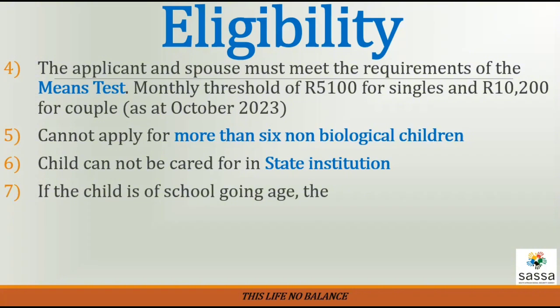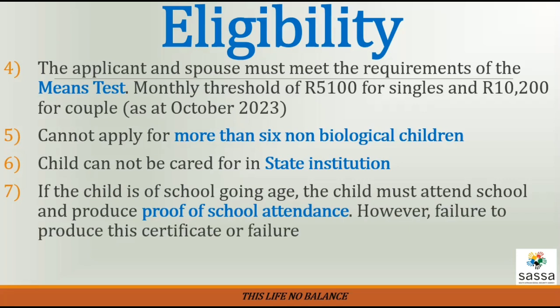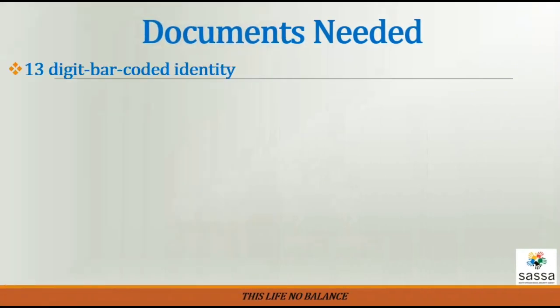Now if the child is of school-going age, the child must also attend school and you must produce proof of school attendance. However, failure to produce this does not mean that you will not receive the grant. Alright, now here are the documents that you need.